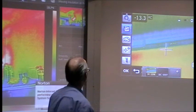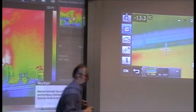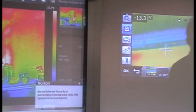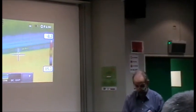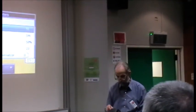But you can see that when I combine a low emissivity, a lowish 0.5 something, with a low temperature, I can't remember what I had in there, but it's a high temperature. So I had a reflected temperature of 51 degrees. I had an emissivity of 0.53.